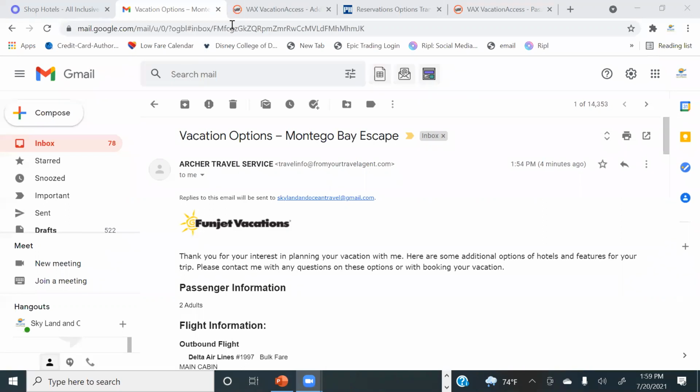Like this recent trip that I'm in the process of booking now for a party of 15. I found it cheaper on Vacation Express than I did on VAX. So you want to price compare between those, or between those two. Usually it depends. Personally, I haven't found a cheaper price on Pleasant Holidays yet, but yeah.